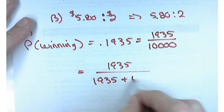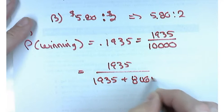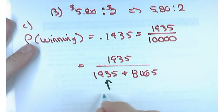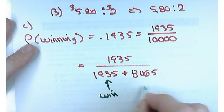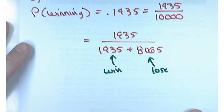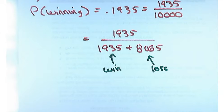So 8,065. Beautiful. And now let's review what this is. This is the number of ways you can win. This is the number of ways you can lose. And what I want to do is I want to come up with the odds against winning, at least as determined by the bettors.